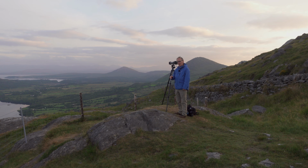I think it's the Caha Mountains. Either way, I'll stick the name up on the corner of the screen. It's beautifully still. Noise of sheep, distant dogs barking. So quiet, so peaceful. Either way, as I say, this is literally at the side of the road, this spot. Well photographed, and it's not hard to see why.